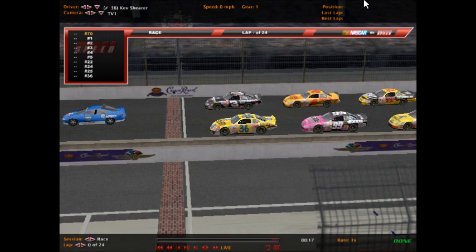Stop number 22 on the Castrol GTX Cup Series brings us to the famed Brickyard itself. Indianapolis Motor Speedway, the most prestigious racetrack in all the world. The Indianapolis Motor Speedway, and it's the running of the Brickyard 400. This track, of course, one of two in the whole city of Indianapolis.